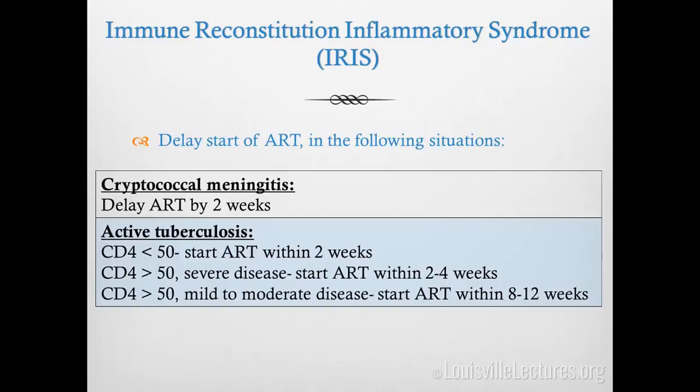So there are two situations where you should definitely delay starting ART. And these two situations are cryptococcal meningitis, which you should delay by at least, this is a minimum suggested, 2 weeks. I sometimes like to wait till they finish the 8-week consolidation. It's just that when this inflammation happens here, it's very difficult to control.